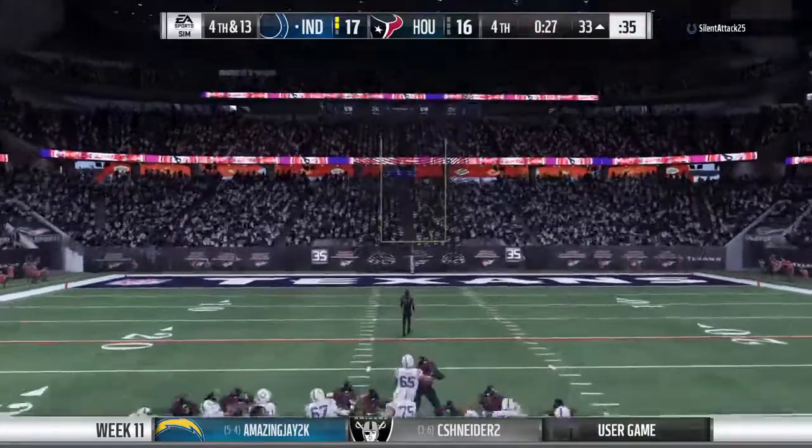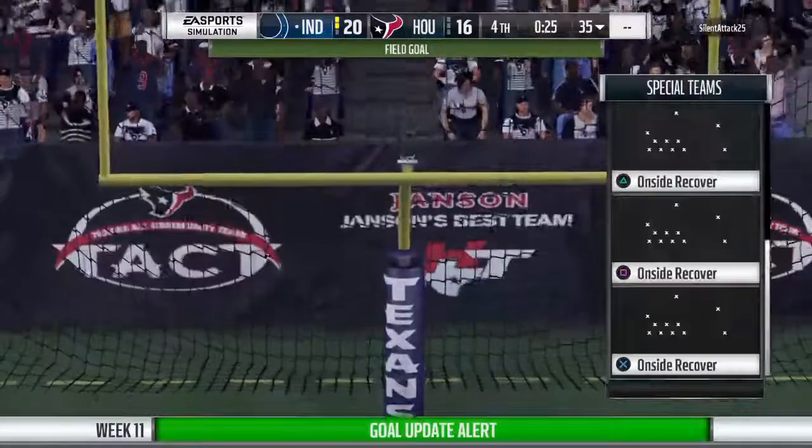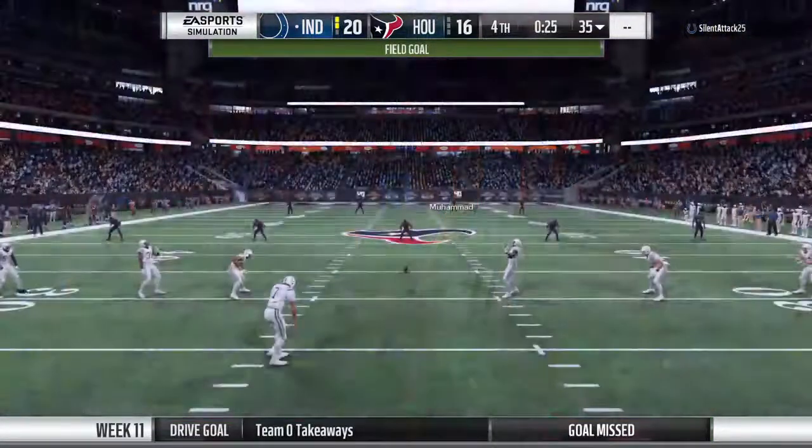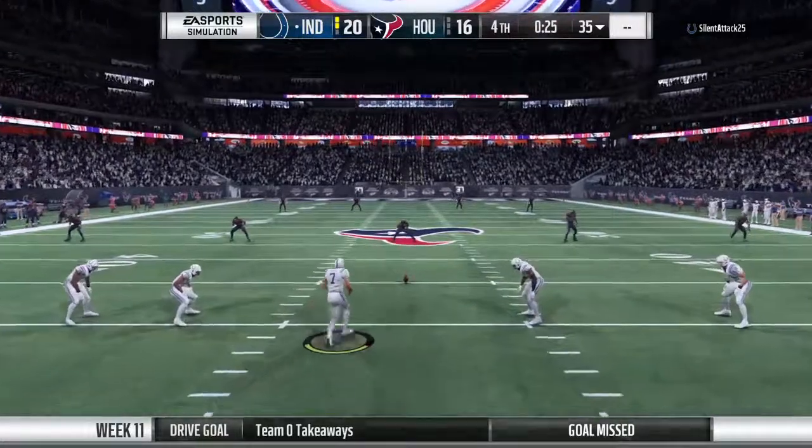And this one looks good. It is good. Right down the pipe. And they add on and get a little bit of a cushion. It's 20-16 now. So they get the 3 here, but you wonder whether that's going to be enough.